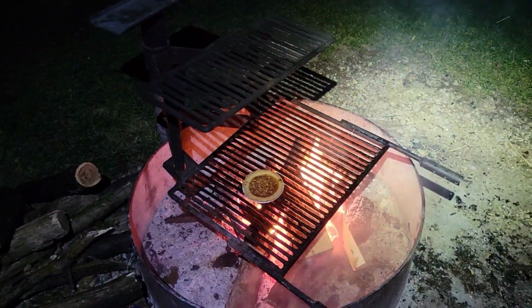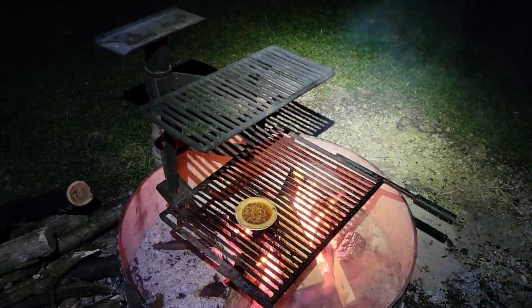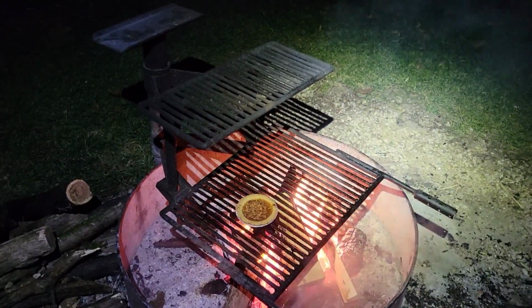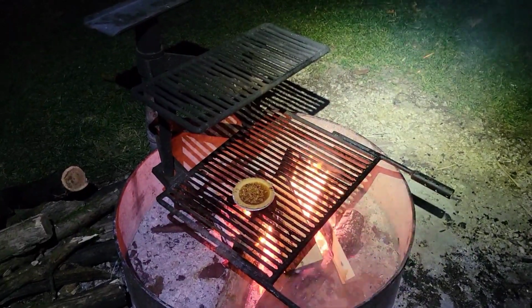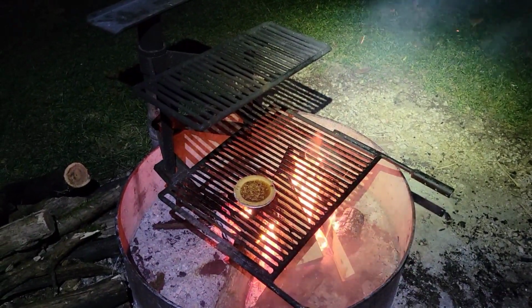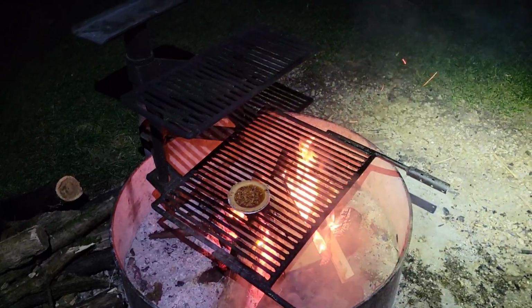There we go. Per Hadley's request, we're warming up the pecan pie. Now, she would be really nice. She should deliver ice cream for us to go with the hot pecan pie. Sounds great.